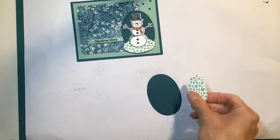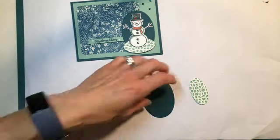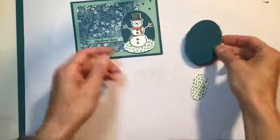I am going to, in a second, bring in the Stamparatus, though. We are going to be using that today in order to make the snowman. So let's quickly run this through the Big Shot. Snap, crackle, pop. So there's that piece, and there is that piece. Okay. Alrighty. So we're good to go with those two pieces.